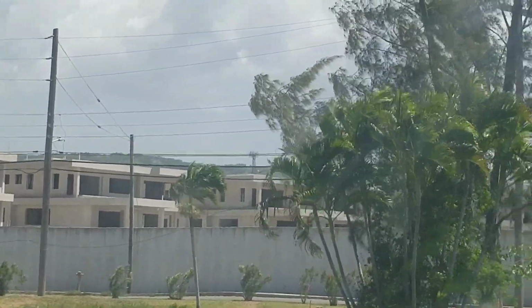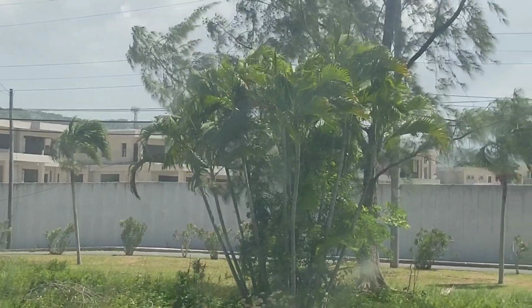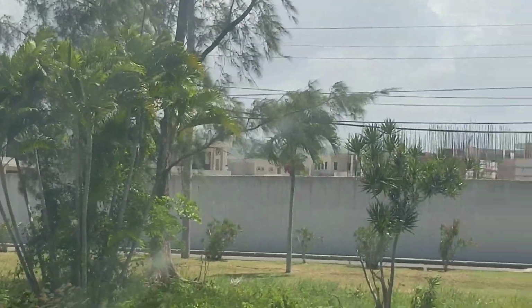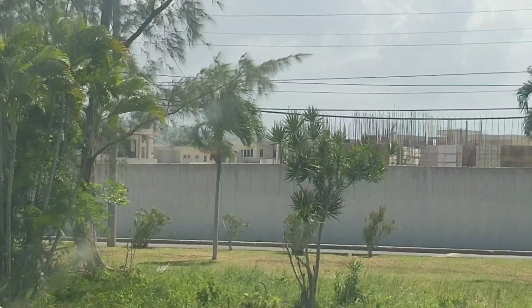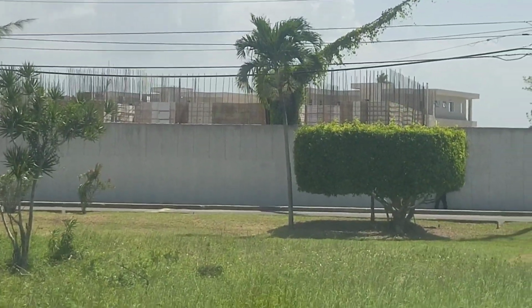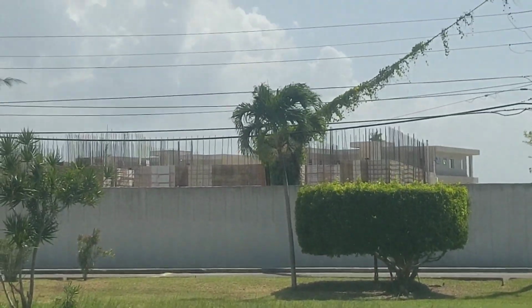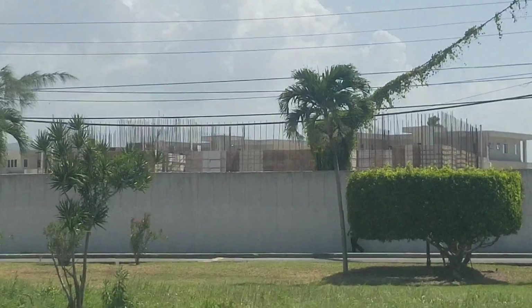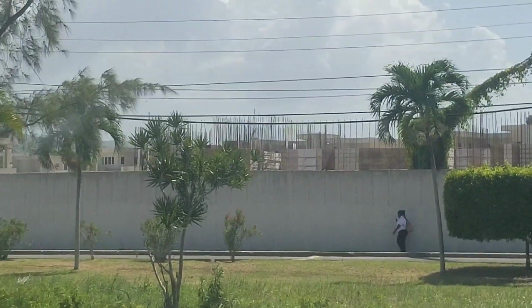Now this development is on 21 acres and you're going to have 22 villas in the development. So as you can see, they are not completed yet. Some are more advanced and some reach the completion, but the project is on the way.